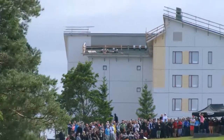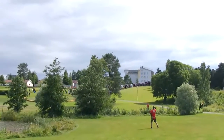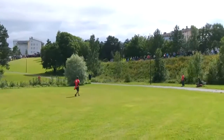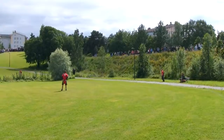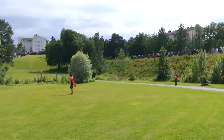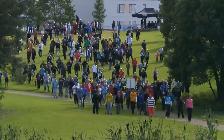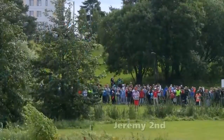Will crushing that huge hyzer bomb way up there. Oh, man, he throws so far. Oh, nice, holding it in there. Stays in bounds. Nice shot. Look at that, huge gallery, man. That's so cool. Big old gallery.